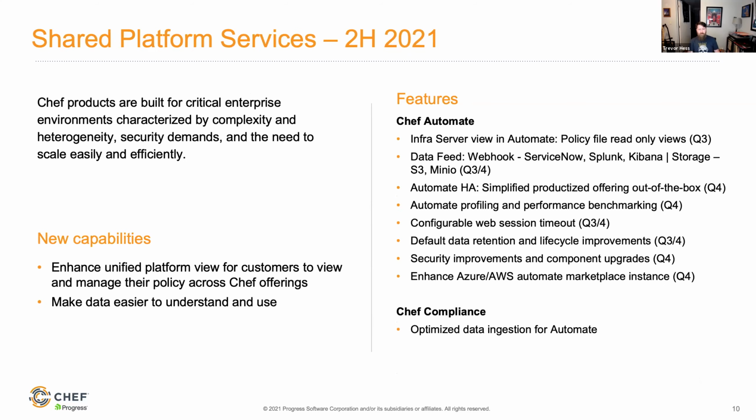If we talk about shared platform services, again, largely we're talking about Automate here. This is where you can see all about what's going on with the servers and systems and clouds that you're managing with our technology. So a lot of capabilities we're focusing on right now: enhancing our unified platform view, so it's easier for you to understand everything that's going on across all of our offerings and making that data easier to understand and use. So just a few samples of what we're working on right now. One of the big ones we're in the process of launching is our ServiceNow integration update, which is much more robust than it was previously, going full 2.0.